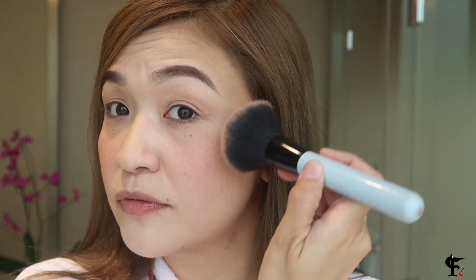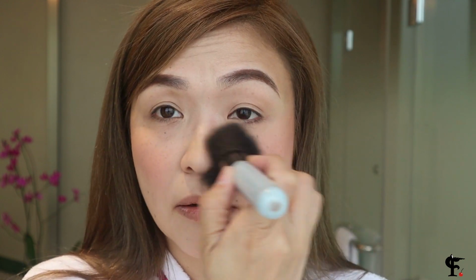It's like mauve blush. Sometimes I like the Korean kind of blush, the orange, the peach corals, the pinks. But really for everyday, I prefer a muted color like this. This is absolutely my favorite for the year. See how beautiful that is. It's just like so natural. Oh.